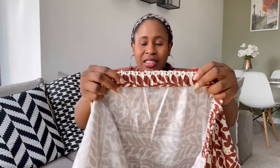I love it because it has this tie detail at the hem, and at the back, I'm just gonna bring this close, it's got this elastic band, so it kind of gives you a bomber jacket vibe. I think it's slightly oversized. I would have definitely done well with a medium.